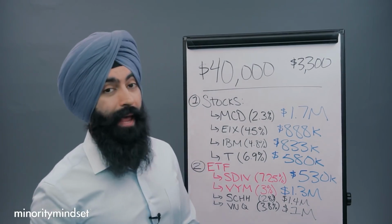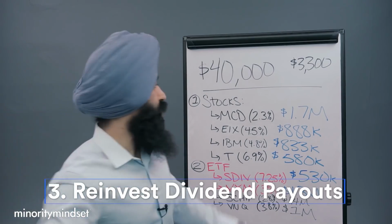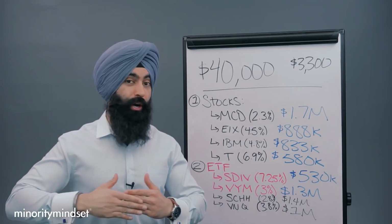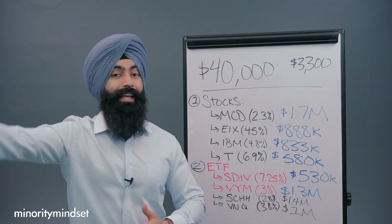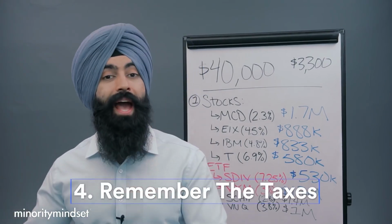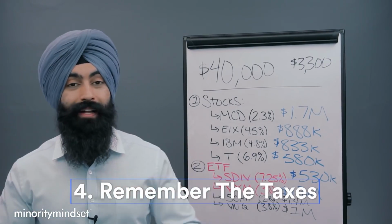Third, now when you get paid through your dividends, you want to reinvest these dividends back into your stocks or ETFs. That way your dividends are building you more machines that are producing you more cash flow. Now, not only are you investing more money every single month, but the money that you're making is also going back into your machines to buy you more stocks and more ETFs. And fourth, you just got to remember that you're going to have to pay taxes on the dividends that you made, even if you don't get to put them in your own personal bank account today.